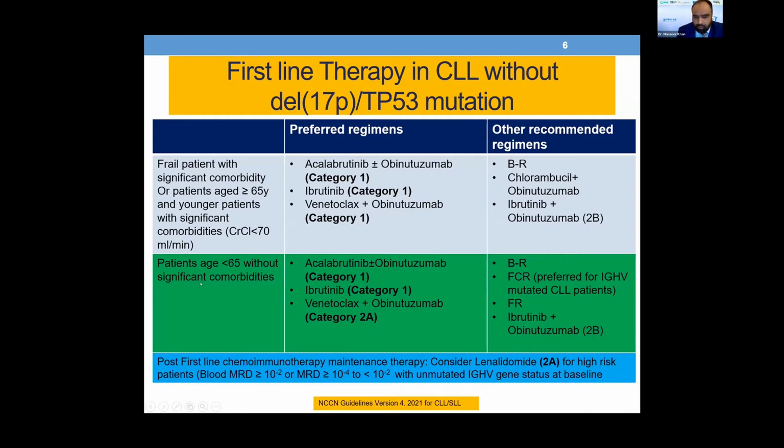And then we have go-go patients who are physiologically fit, and for them the options are absolutely the same. There's no big difference, with an exception of Venetoclax and Obinutuzumab, which is still a preferred regimen, but it has been downgraded to category 2A. And then we have IGHV mutated patients where Dr. Hammam talked about FCR, and that's a preferred regimen. But I was describing one of the ECOG trials, where the Ibrutinib based regimens were compared with FCR, and we have seen there's no difference in the progression-free survival in patients having IGHV mutation. So we can still use Ibrutinib for patients having IGHV mutation because they are equivalent to FCR. So we have probably entered a completely chemotherapy-free zone. That's what we have learned from here.